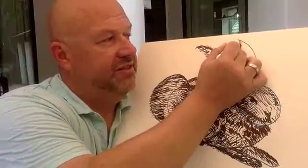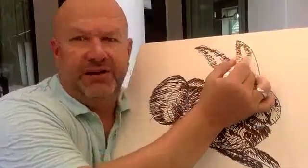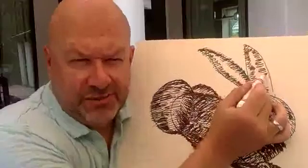Now there's a thing called scribble. It's a way of showing shading using scribbles.